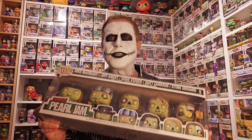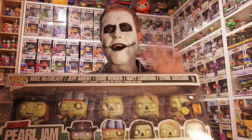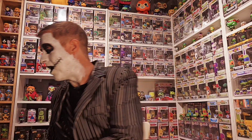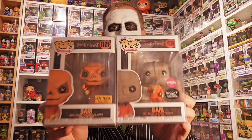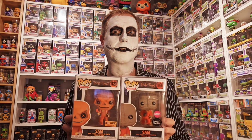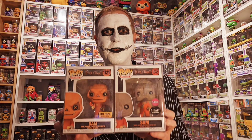But since they're musicians, I just decided not to actually put it in my top 10 horror, but it was very close. And then my other honorable mention, which was really hard not putting in the top 10 horror collectibles, was I picked these two as my two favorite Sam pops from Trick or Treat. I love Trick or Treat. It's one of my favorite Halloween movies, and for the last 7 years I've watched it on Halloween, and I will be watching it tonight. I can't wait for my annual night to watch Trick or Treat on Halloween. But 10 other horror figures just kind of edged this one out.